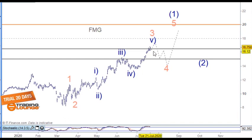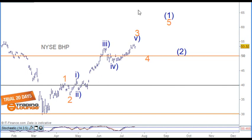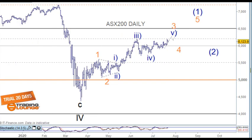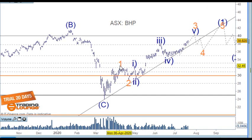So this has got a little bit further to go in here, and we'll look at that with BHP on that one. We've also got New York BHP, which is the same pattern as well. 1 and 2 and 3 and 4 and 5 for 1 and 1 and 2 here, then 1 and 2 and 3 and 4 and 5. And I'm thinking that the S&P 500 can also be moved into this, and I was experimenting with that early this morning, so I'll present that tomorrow. And then BHP here for this here. So we've got 1, 2, 3, 4, 5 for 1 and 2 and 1 and 2, and then 1 and 2 and 3 and 4 and 5.